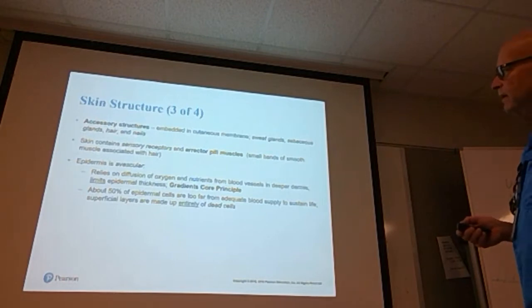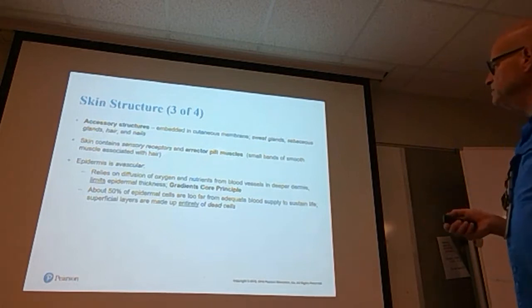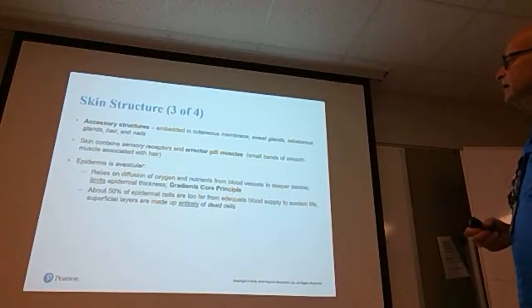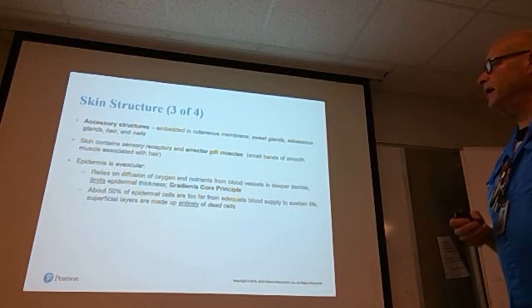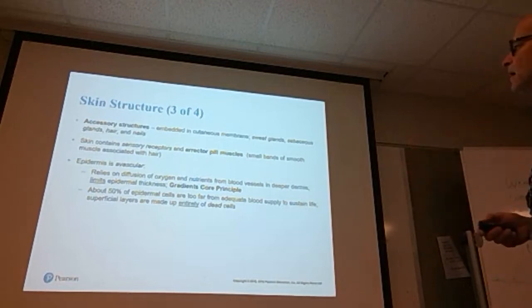The skin also has sensory receptors. That's where you can touch and feel. Erector pili muscles, which are associated with the hairs that are found on our skin. It's what gives those hairs the ability to stand up and fluff up and move around, like when you're scared or you're cold and the hair kind of stands up.